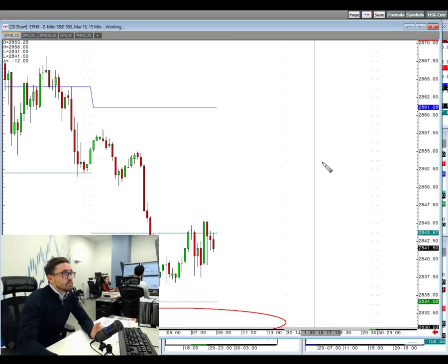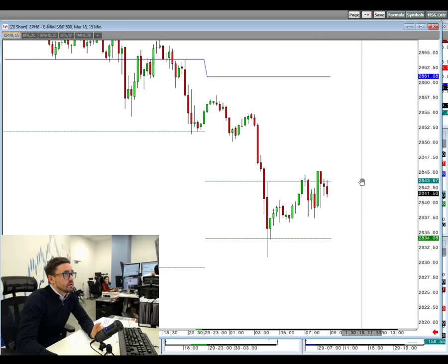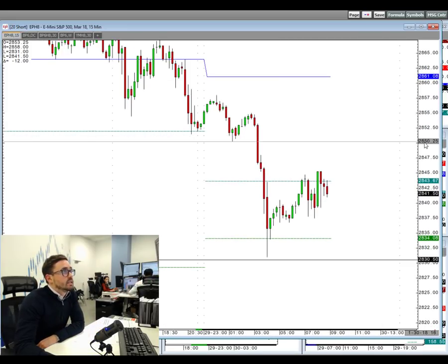What I'm trying to say is it will come back down to test near those lows before pushing higher again. That's not out of the question. But if your bias is still to the upside, let me draw a really key resistance level here for the S&P.